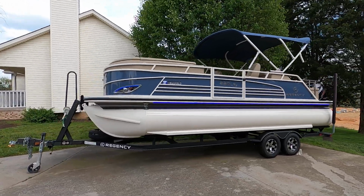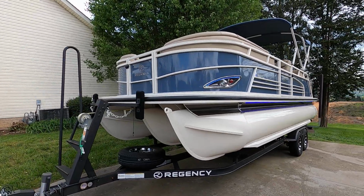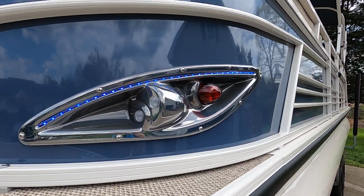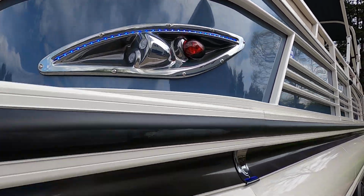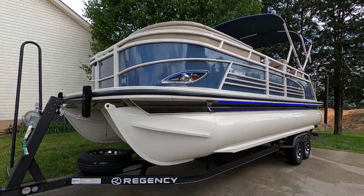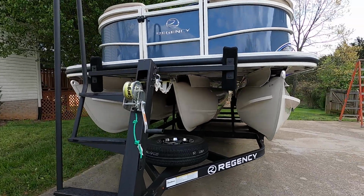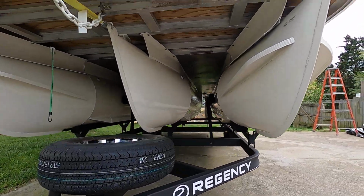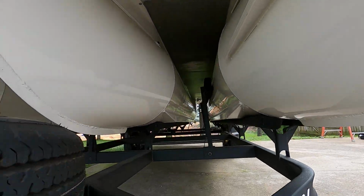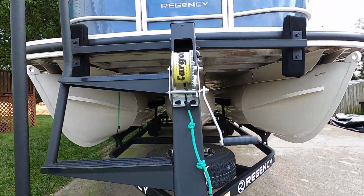So I've got a couple of the LED lighting options turned on. I'm not sure if the video picked this up. We got some LED lights around your docking lights and just under your rub rail here. We've got underwater lights. These are powder coated pontoons. These are 26 diameter. We've got 5-inch lifting strakes on every pontoon on both sides, and that's going to help the performance of this. This will help it handle more like a boat, less like a pontoon.